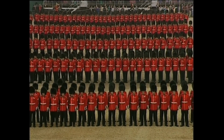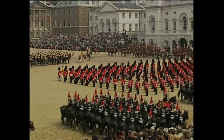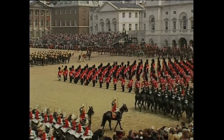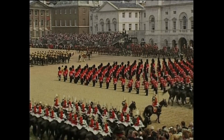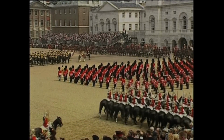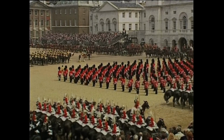Since 1748, Trooping the Colour has marked the official birthday of the British sovereign and coincides with publication of the Birthday Honours List. Held annually on Horse Guards Parade, London, on the second Saturday in June, this colourful pageant is the ceremonial review for the Household Division, of which Her Majesty the Queen is Colonel-in-Chief.